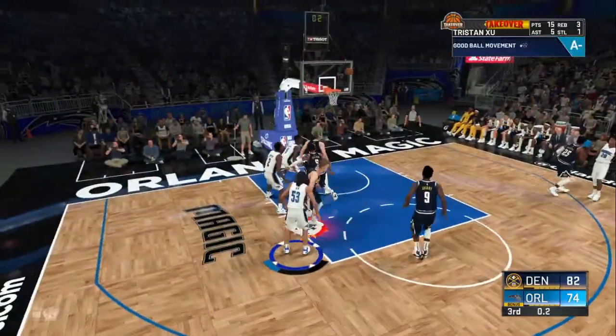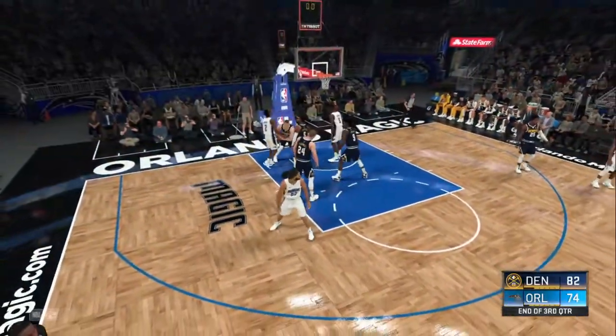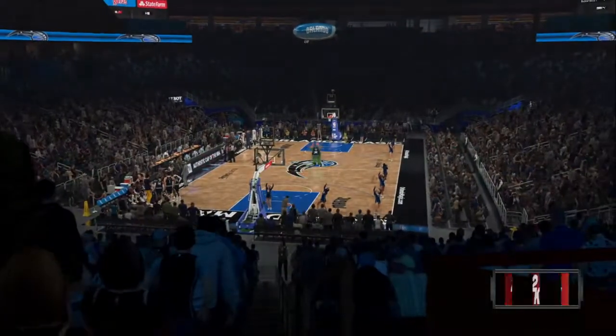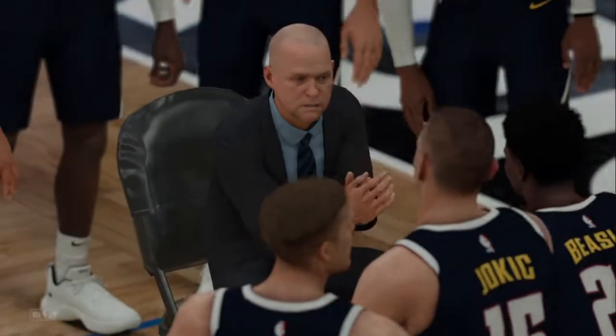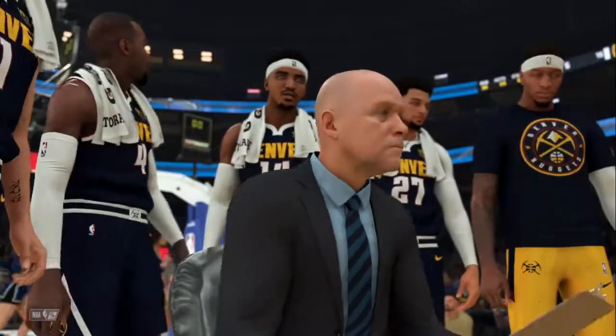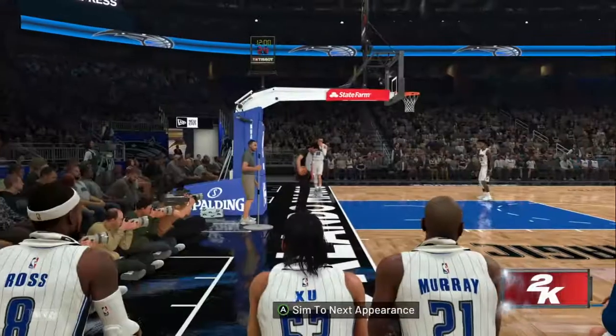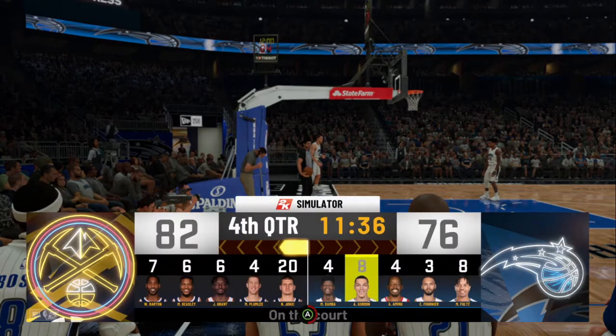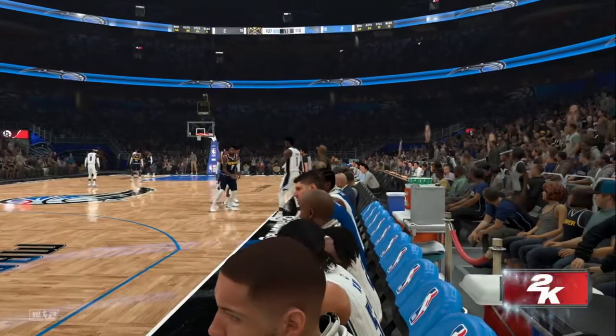Here's Fultz. And that would have counted, but his shot was off the mark this time. And that's going to do it for the third quarter. Mike Malone moments ago with some words for his players. Let's build on it. Both teams will make substitutions.